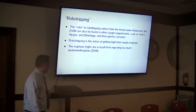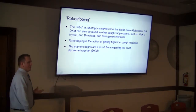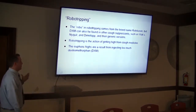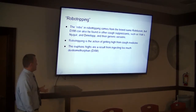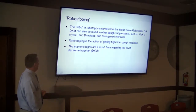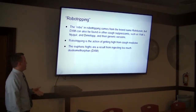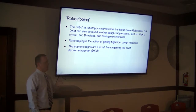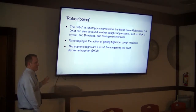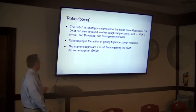The abuse of this medication is called robotripping. The brand name of dextromethorphan is Robitussin, so that's where this name comes from. Basically, they're just taking a lot of this medication, and that's giving them a euphoric effect. It's not just in Robitussin, however. It is in a lot of different products. You can get this in Vicks, NyQuil, Dimetapp. Basically, if you notice that you had a lot of this medication and then it's gone, there's some sort of abuse going on, and you should be concerned about that.